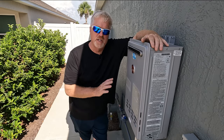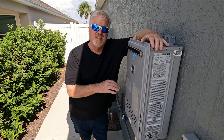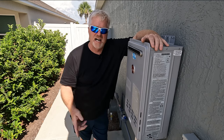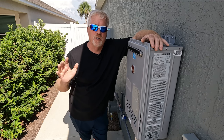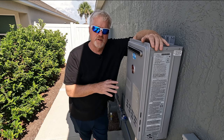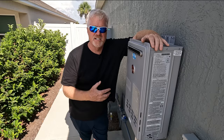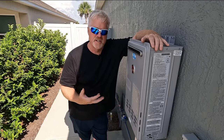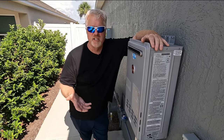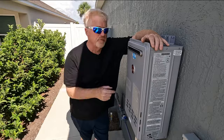But let me show you exactly how I change or inspect the filter in this. And later on, when I do the video of the descaling, I will put a link down below. The thing about having somebody else do it is, after you do it for the first time, look and see. They say you should do it every year or so. Take a look and see how much scaling and how dirty the water is, and you're going to be able to tell whether you have to do that every year or maybe every 2 years. I don't run mine a whole lot, so probably every 2 years is going to be just fine, but we'll find out when I do it.